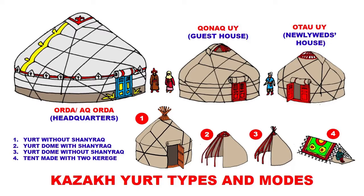Next to it, sometimes they would put what's called konak i, or a guest house. This is when the guests would arrive. They would live in this designated konak i. When a new family was formed, when a son got married, father would put his otau i, or newlywed's house. It was a small, moderate size house with only a minimal set of possessions and furniture, basically a life starter kit. And this new family was expected to grow their wealth over the years until one day when they grow older, they can afford their own akorda.